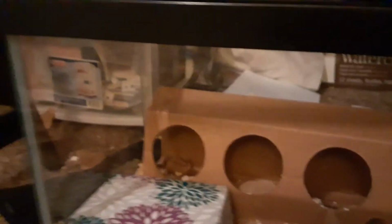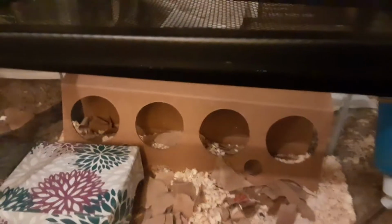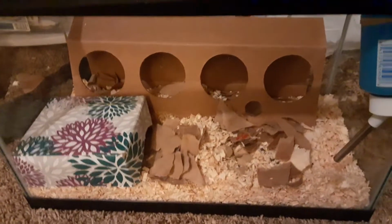And, yeah, so all's well. And since she does have issues, I will be quarantining her to help her have time to heal. But, yeah, that's pretty much it. That's my new mouse situation. And the cast that is my bedroom after mouse cleaning day.